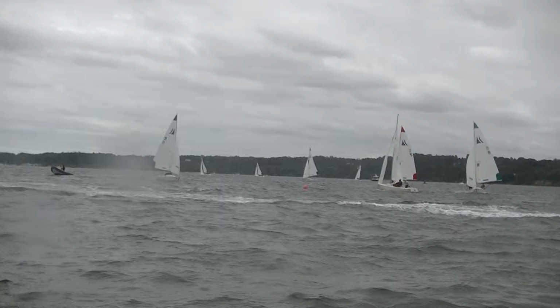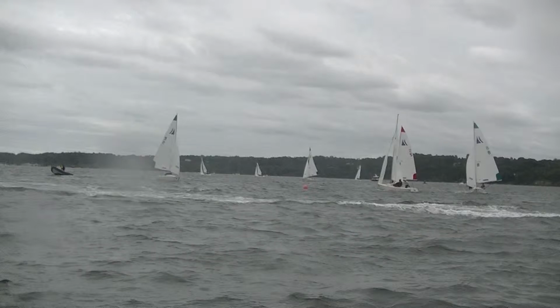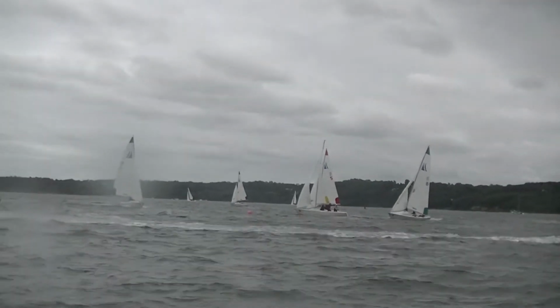After narrowly losing the first race with Seawanhaka, the Royal Perth team was very determined to win the second, but it was very close at Mark 3. The leading Seawanhaka boat slowed down her approach to the mark on starboard jibe so that she might catch the leading Royal Perth boat, Chris Pye's number 9, on port jibe at the mark.